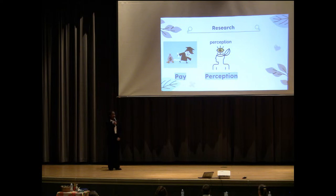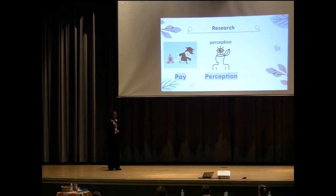The next factor was perception. Once again, because of the pay, many people hold more pejorative views of family medicine, and they don't view it as prestigious as other specialties are. They tend to focus on the amount of knowledge specialties have on their one skill, such as on the heart for cardiovascular doctors, rather than acknowledging that family medicine doctors have a lot of knowledge on all ages, all demographics, and they have to continue learning throughout their entire career.